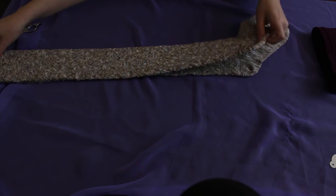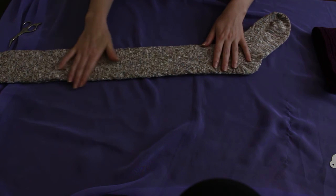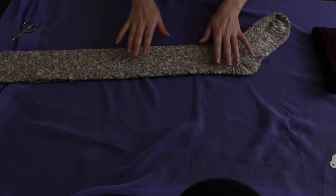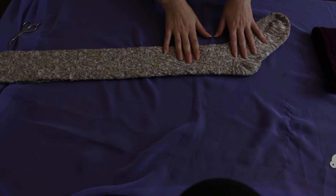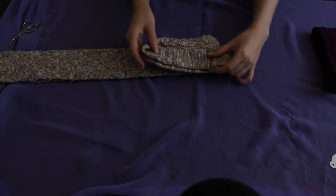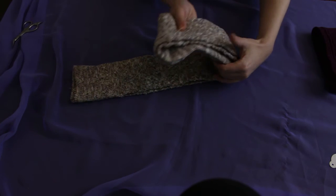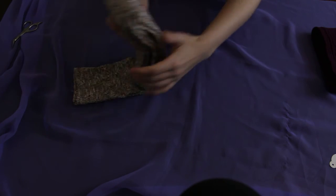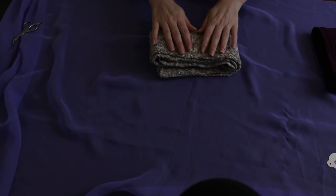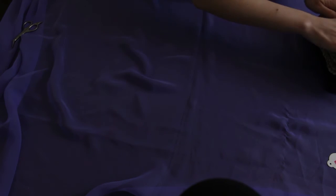And I think these will be, again, really pretty with some shorts or a skirt especially. And I think some people might look at them and think that they look very wintry because of the white. But I think that the pretty pastels in them makes them just as summery. So we will fold those up. I love the cushion of socks when they're folded. So I will put those over here as well.